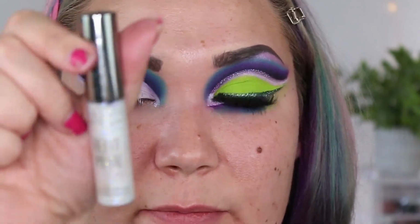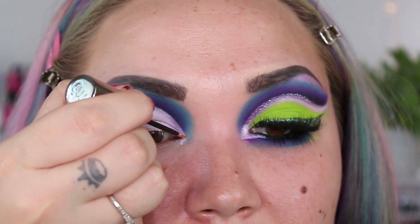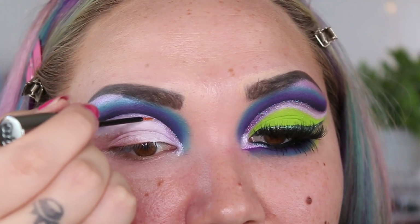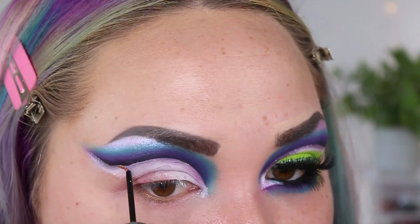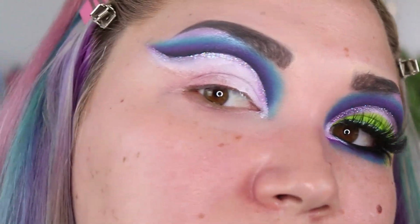And I'm going to go in with my heavy metal glitter in Pyro. You guys, the obsession with these is real. So I'm just going to draw a line. And we're going to make it kind of thick, because we want to be able to see it, you know? I don't even know if you guys can see that. Can you see that?